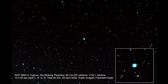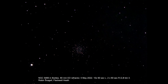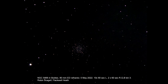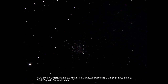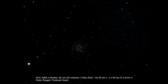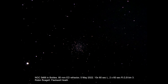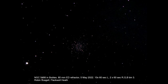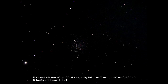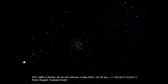And Robin has also sent me a picture of NGC 5466 in Boötes. Boötes is a constellation which is prominent in the spring sky, doesn't contain many interesting deep sky objects, but here's one of the few deep sky objects that it does contain. Quite a faint little globular cluster, quite hard to pick out visually. You need dark skies and a large telescope to see that, so I think it's about 10th magnitude.